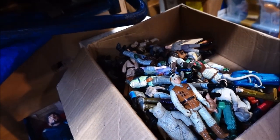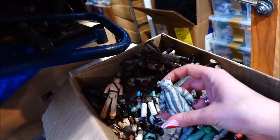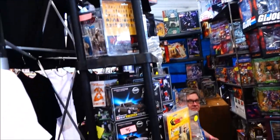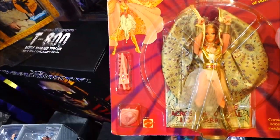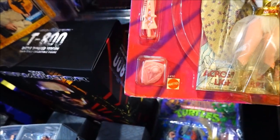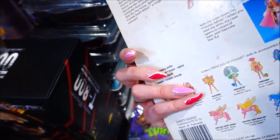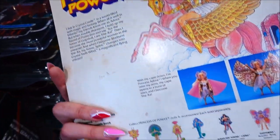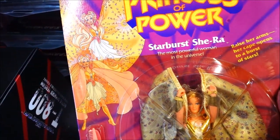Who is this guy? Then this vendor showed me this amazing Starburst Shira on card. I'm not a carded collector at all, and I've seen Shira carded already, but it was nice to have it in hand, not just behind glass. I love to see the back card, all this amazing artwork. So lovely. Sure, hefty price tag of 250 euro, and I'm not in the market for that.